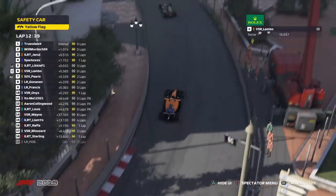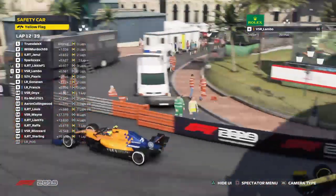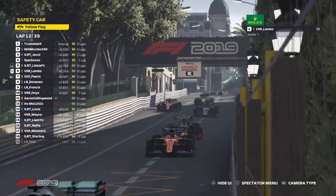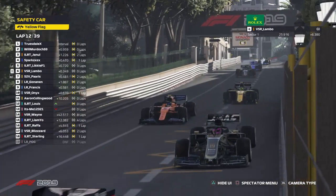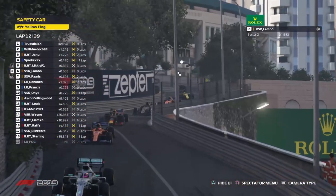The order has completely changed, and all of these guys with the tyres they're running will be able to get them to the end of the race. They've now caught up to the safety car. So we know that Wayne in 14th has a drive-through penalty for speeding under the safety car, and he'll have to serve that once we go racing.